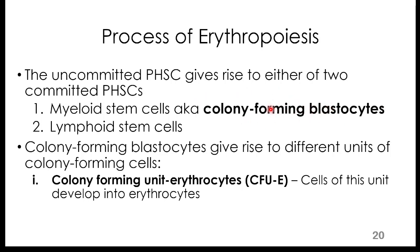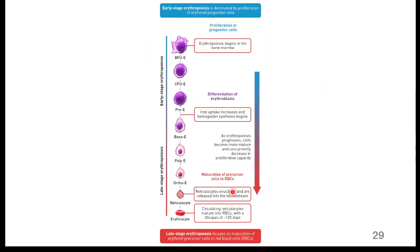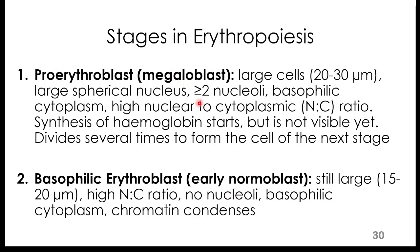Now, the colony forming blastocytes will in turn differentiate to give us the colony forming unit erythrocyte. It is this particular cell that will now differentiate to give us the proerythroblast. So before the proerythroblast, we've had three levels of differentiation, right? There was the initial uncommitted stem cell, which differentiated into the committed stem cells, called the colony forming blastocytes, which then differentiated into the colony forming unit erythrocyte, which then differentiated again to give us the pronormoblast, also called the proerythroblast. All right. So it's after this stage that you will start talking about the proerythroblast up until the matured red blood cell. Okay, let's go back there now. All right. So the proerythroblasts.